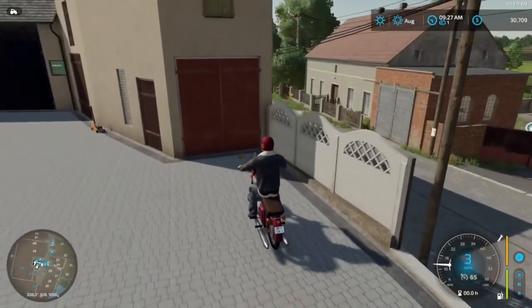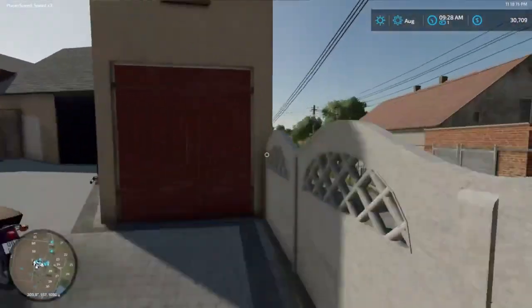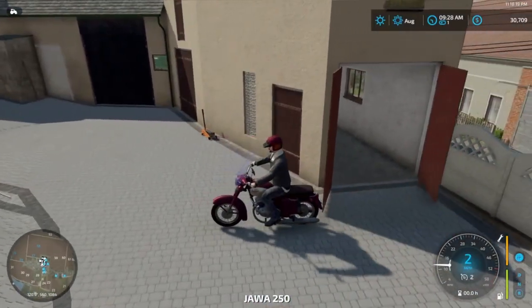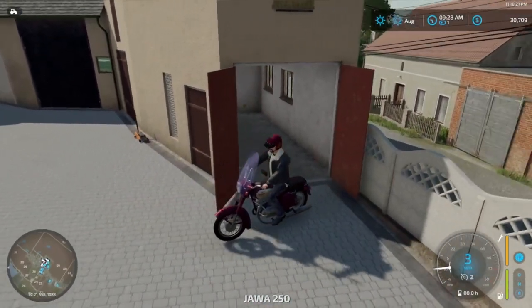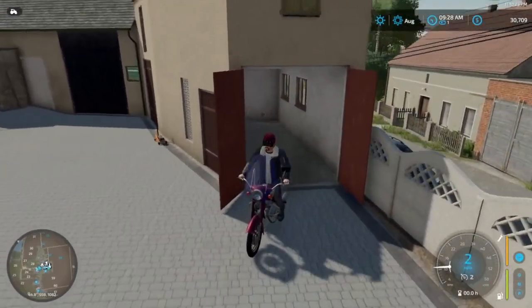So I want to go ahead and park this puppy in here, so that way we can have easy access to it. I can jump on the bike and just shoot straight on out. Heck, I could probably pull him from the other side here even.